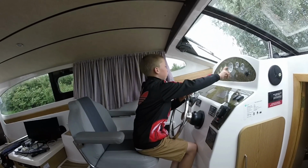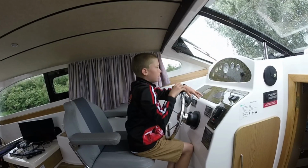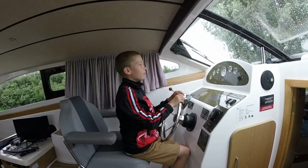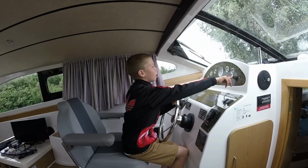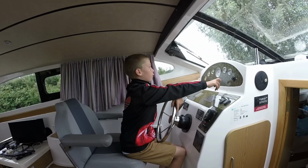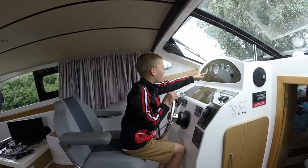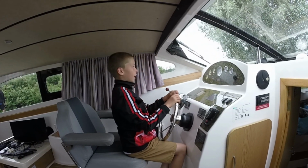I think this is the revs gauge. Not completely sure on that. I think that's the revs, yeah. We've got oil pressure here. We have temperature, water tank. Now we did have to refill that.